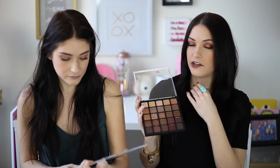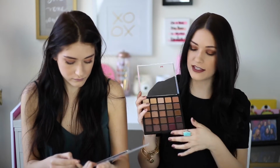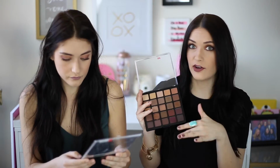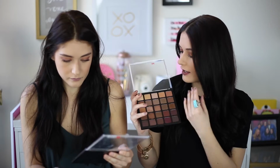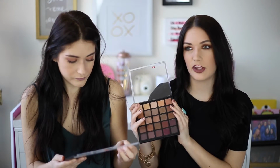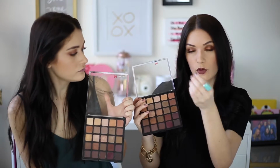Yeah, and more so the lighter shades. The deeper shades, like this row, are actually really nice, like this berry color. It's very, very pigmented and blends really nicely. But these mattes up here are just not very pigmented, so they're a little harder to blend because you have to put more shadow on. It's just kind of a process.